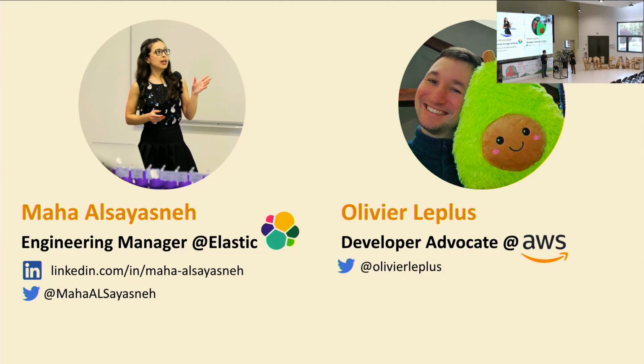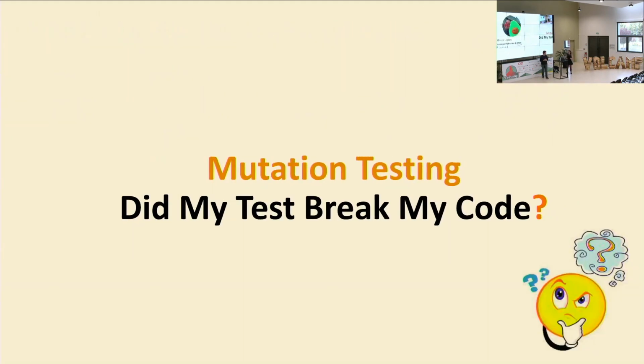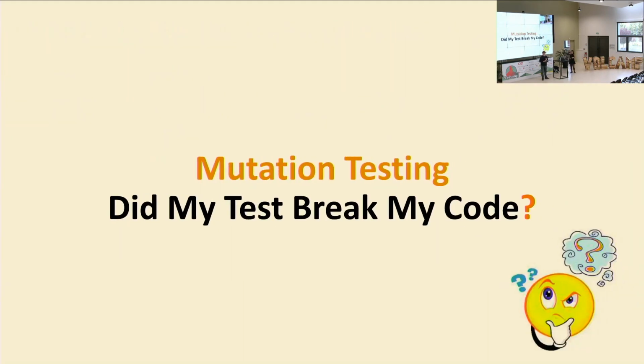And today, we're going to talk about mutation testing. How can we benefit from mutation testing? What is it? How can we implement it?